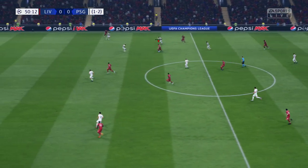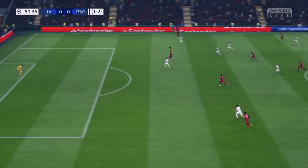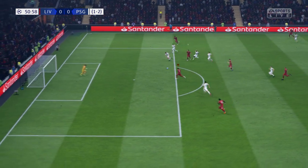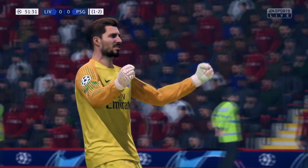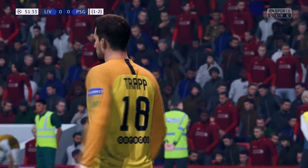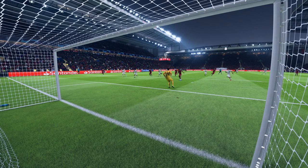Not quite the counter-attack that they had in... There's a slide rule pass! Yeah, this might pay dividends. Splendid save from the keeper, danger averted. Yeah, he didn't have long to react to that, but you have to praise his reflexes there.